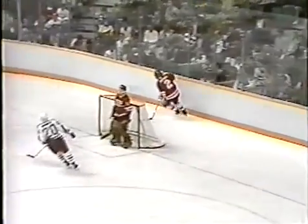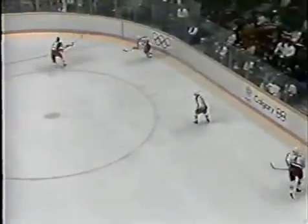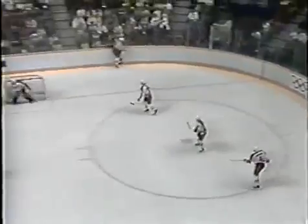Well, there have been open men in the U.S. zone there, and the Soviets are not going to miss an awful lot of those. Shots that look the same if they are on Austrian sticks or Norwegian sticks, they're going to miss the net. But somehow a shot that looks the same that's coming off a Soviet stick is going to end up in the net. And that last call was for icing, as we said, from your own half of the rink across the opposition's goal line.